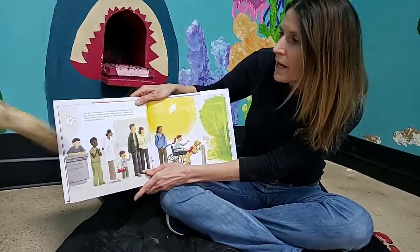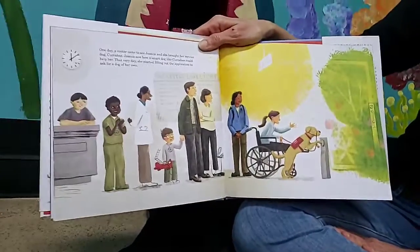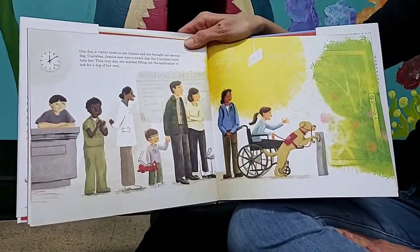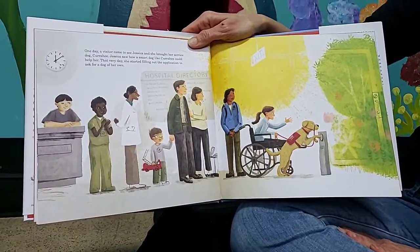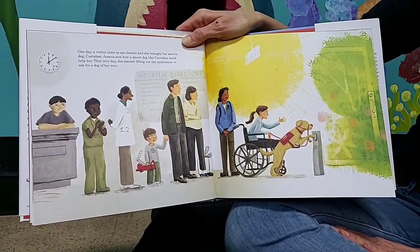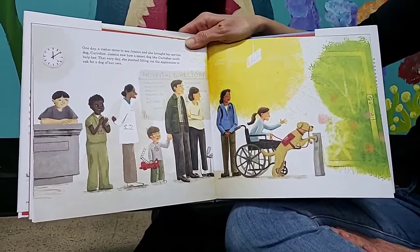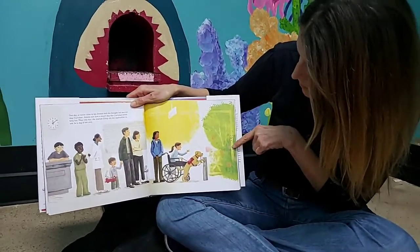One day, a visitor came to see Jessica, and she brought her service dog, Karahi. Jessica saw how a smart dog like Karahi could help her. That very day, she started filling out the application to ask for a dog of her very own. See, the service dog is pushing the button to go outside.